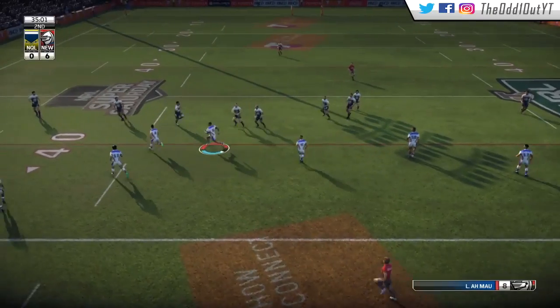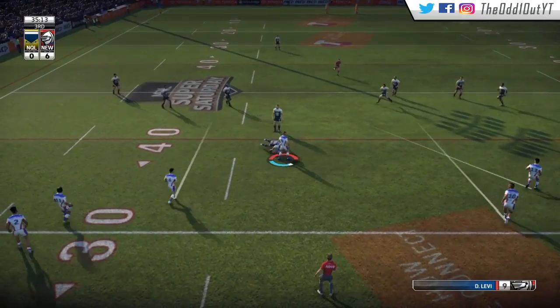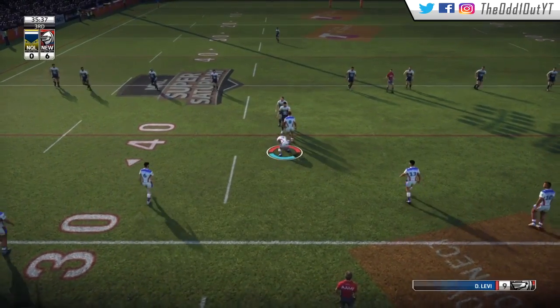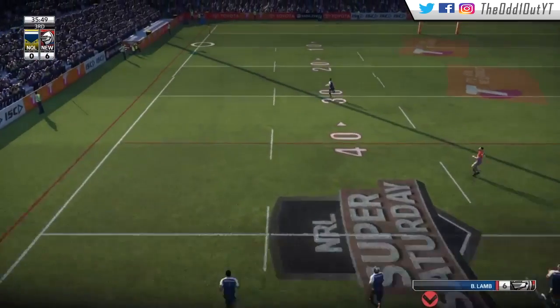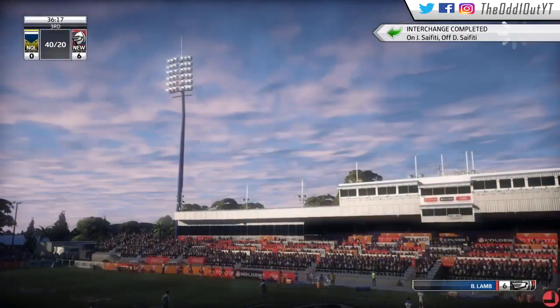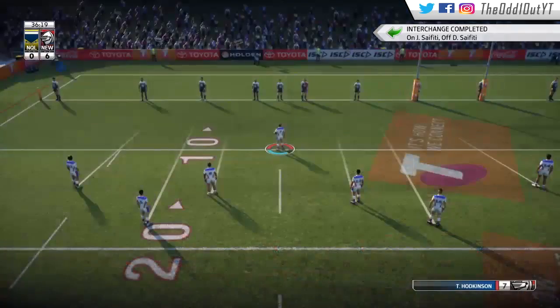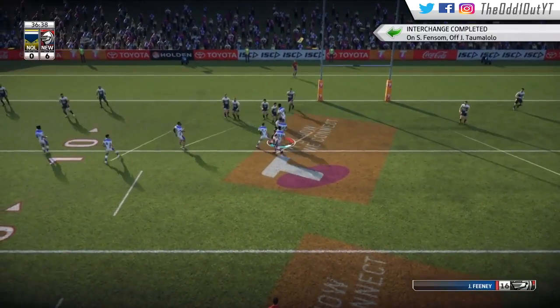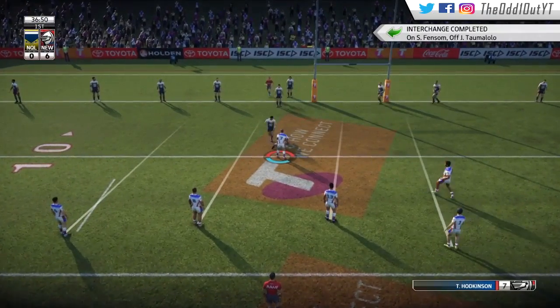As we go back on the attack with Luciano, and he gets punished for running sideways there. Huge hit on Armstrong. Back with Lamb here as we look for the line. With the wind behind us, we're going to get that 40-20. Beautiful kick. Hodkinson with the tap here as we send that wide back inside to Feeney, and he's going to get wrapped up inside the 10.